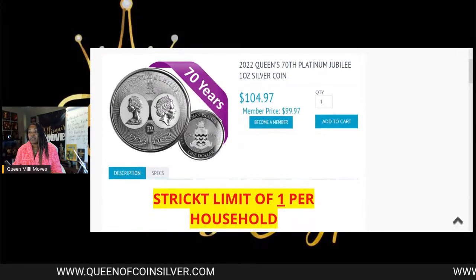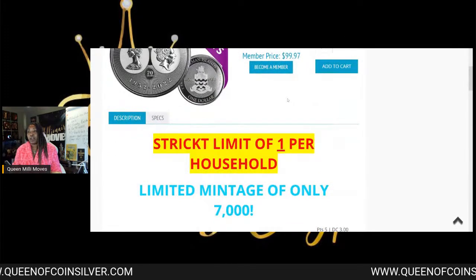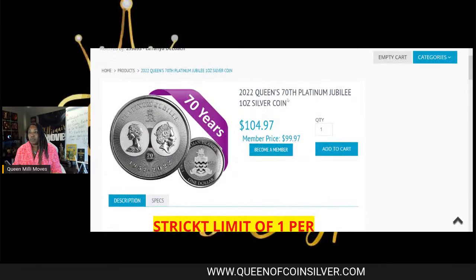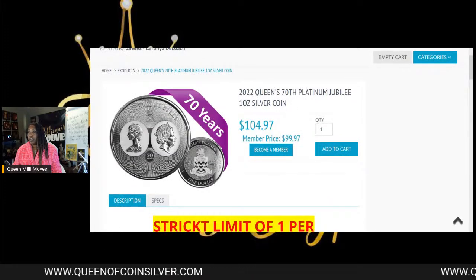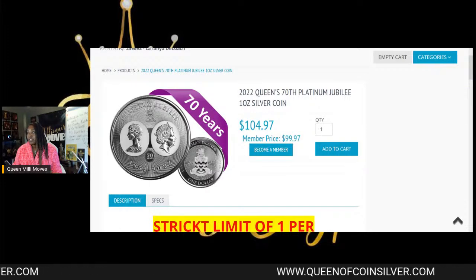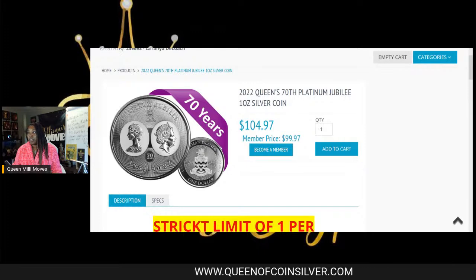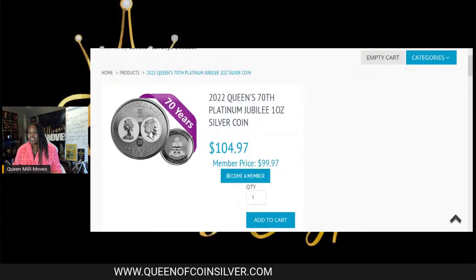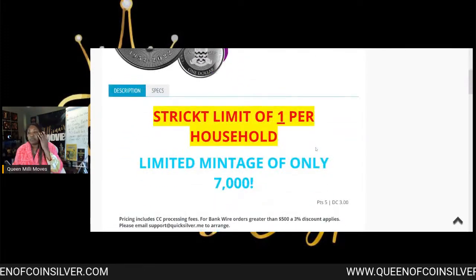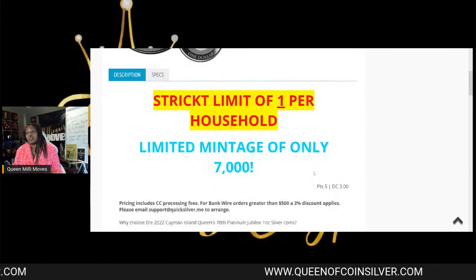The member price, become a member. Listen, people, only 7,000 of these were minted. I wish I could order more than just one, but it's only one per household. Last time they released, it sold out in less than an hour. The limit was then 5 per household.